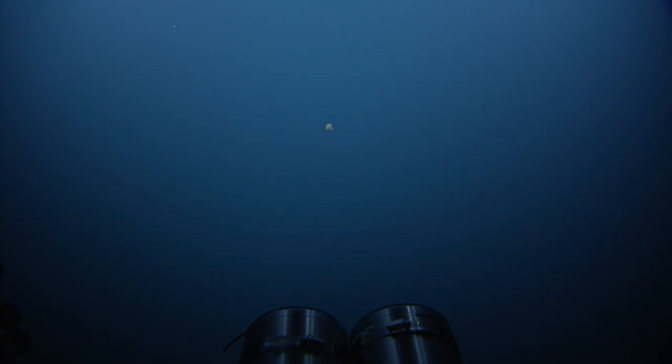So we have officially been out for a week tomorrow on this expedition, and we're scheduled to come back to port on November 5th. This was a two-week mission. And we've been lucky enough every day we had beautiful sunrise, beautiful sunset. Worth waking up for, worth staying up for.